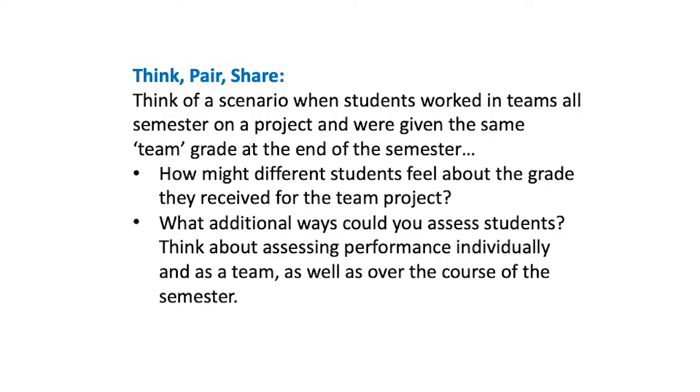Okay, so think of a scenario when students worked in a semester, in a project, in a team all semester, and they're given the same team grade at the end. How do you think they feel about that? And what additional ways would you assess students? I just gave you some examples from my class that work for me.